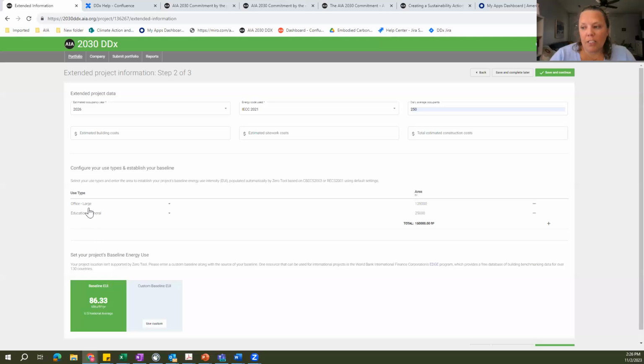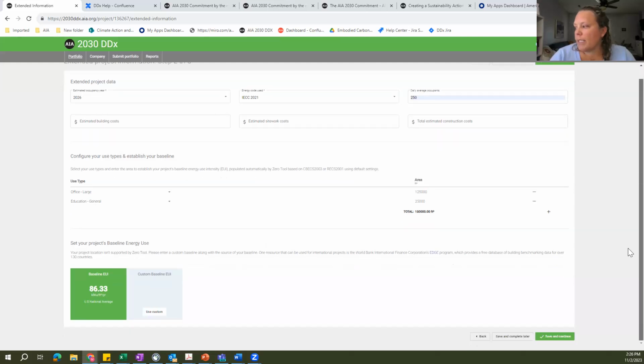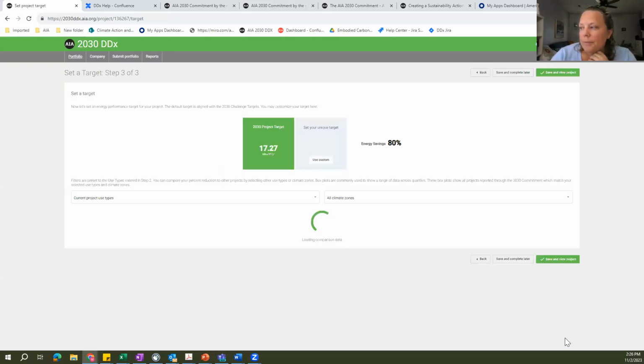You can add as many project or use types as you would need. So if you also had some sort of restaurant or retail in there, you can add those as additional options, and that would continue to average out your overall baseline based on your square footage of each project type and how that works in the building. So we'll save this information.